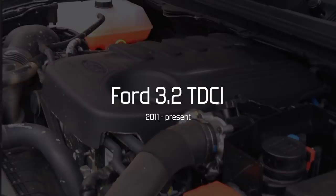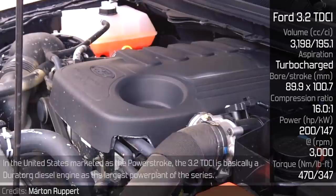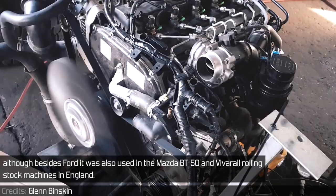Ford 3.2 TDCi. In the United States, marketed as the Powerstroke, the 3.2 TDCi is basically a Duratorque diesel engine as the largest power plant of the series. Except its sound, it has basically nothing extraordinary to say about itself. Although besides Ford, it was also used in the Mazda BT50 and VivaRail rolling stock machines in England.